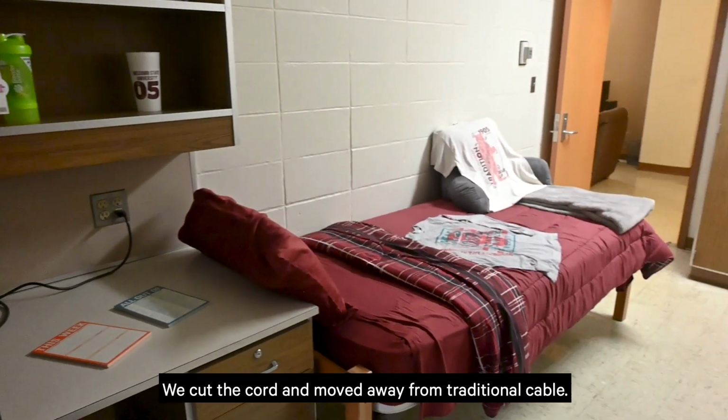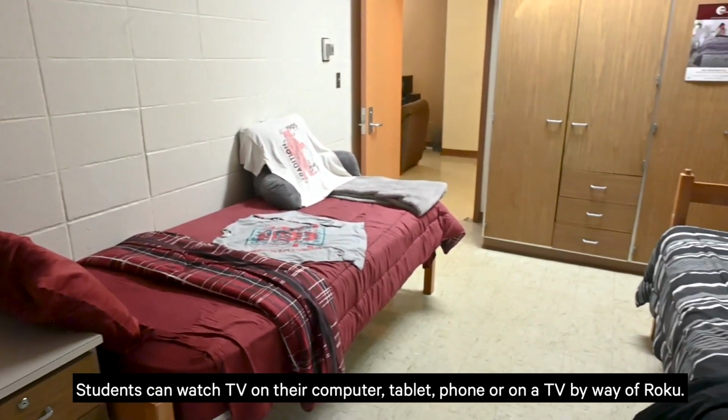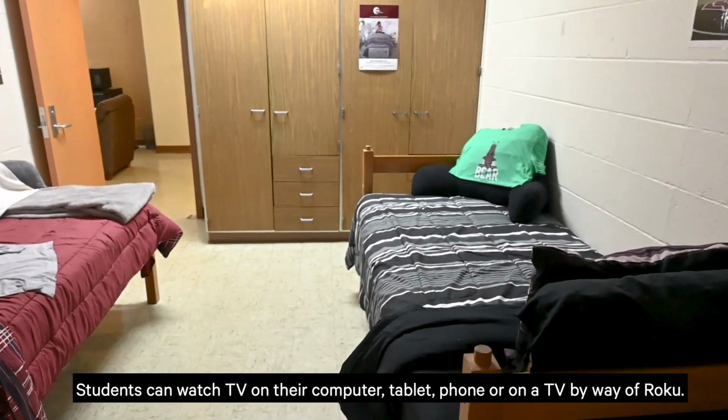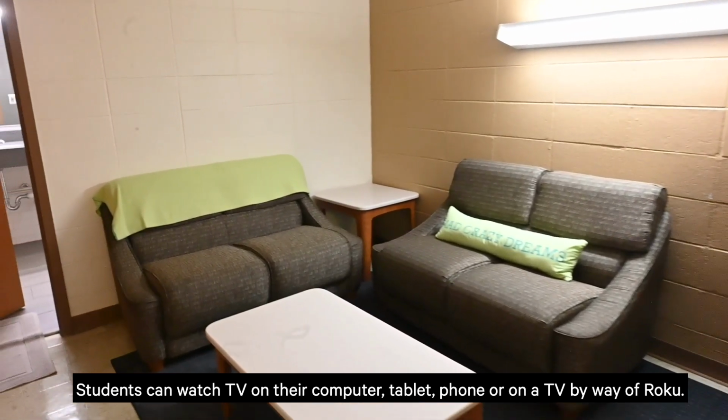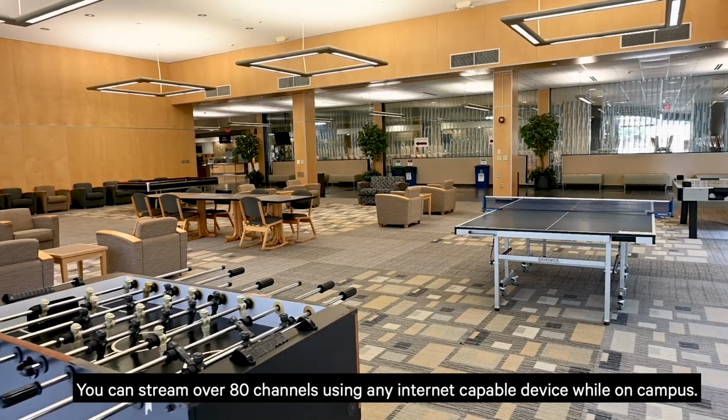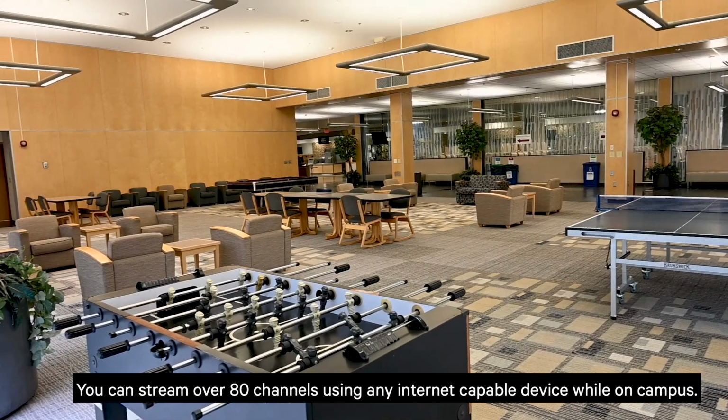We cut the cord and moved away from traditional cable. Students can watch TV on their computer, tablet, phone, or on a TV by way of Roku. We recommend the Roku Ultra. You can stream over 80 channels using any internet-capable device while on campus.